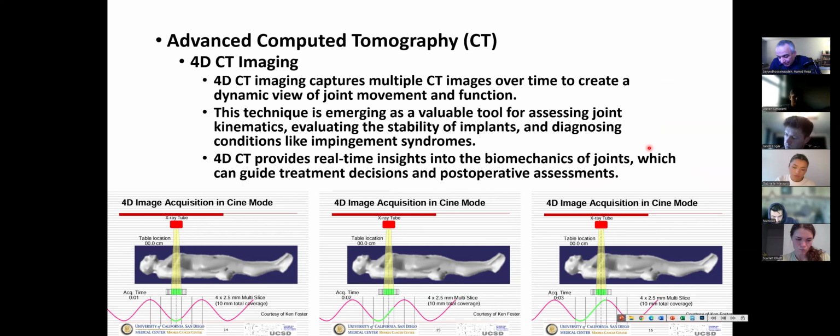We have, in conventional CT scans, two-dimensional reconstruction. CT scan itself is in transverse or axial section, but we can reconstruct it into other projections in sagittal and coronal sections. And we can reconstruct it into three-dimensional, you saw yesterday. But we have something called four-dimensional CT scan. And it is a conventional CT scan with three-dimensional reconstruction with adding time to it.